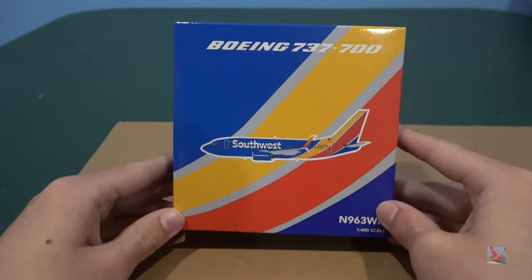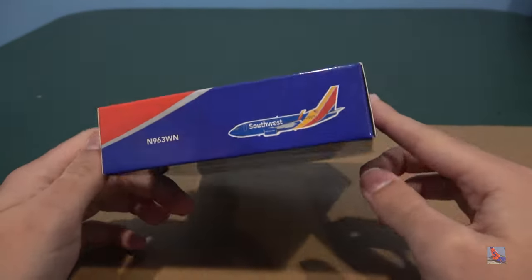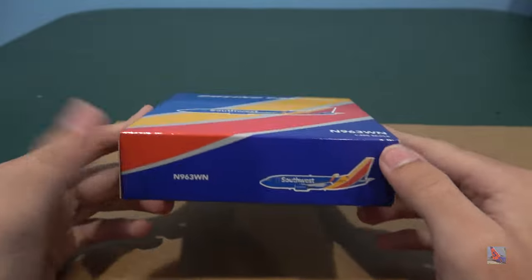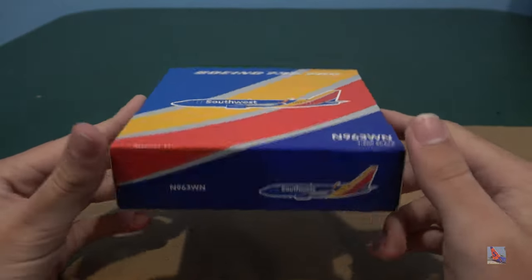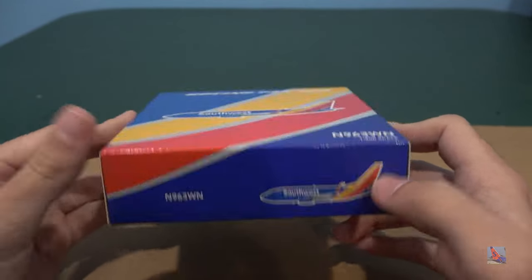So, I love the box design on this. This looks really wonderful. This is on par with NG for most creative box design, but it's more simplistic than NG, so there's no branding or anything. So there's the bottom of the box. You got the registration and an image of the plane.